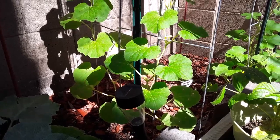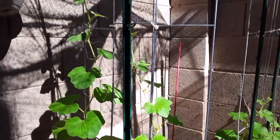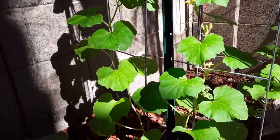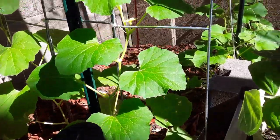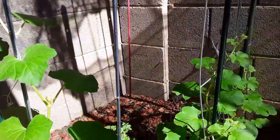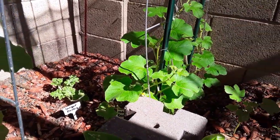So turns out this is not a cantaloupe. This is my Armenian cucumber. And as you can see, it's already making its climb and doing its thing, but it is going to be beautiful. And it has flowers all on it already. And then we have the sugar baby, way back there, is the watermelon. And then we have the cantaloupe.